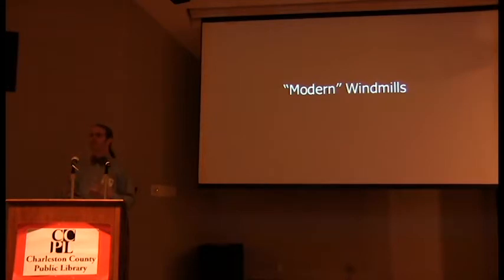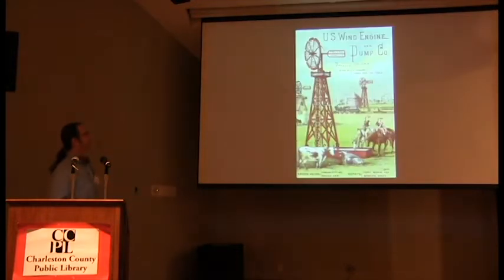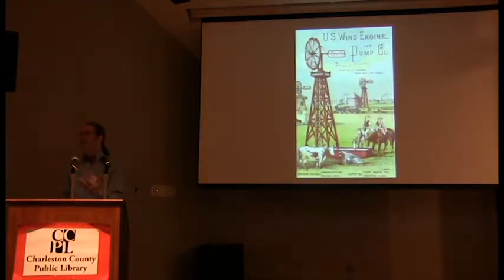So to bring this up to the present, I want to just quickly review modern windmills. The steam engine came into power. Windmills became forgotten. They became kind of an anecdote in Charleston's history. But people in general didn't forget about windmills.